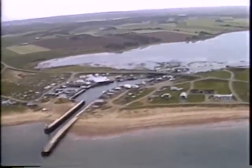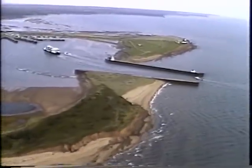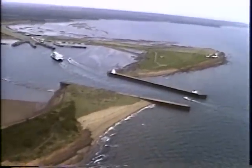Ship traffic to and from the island is not extremely heavy. Nevertheless, in the event of a marine oil spill, the impact on the island economy could be severe.